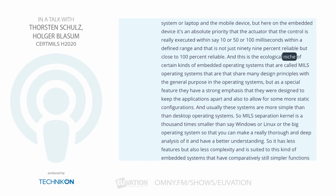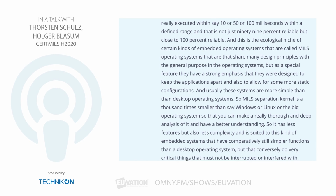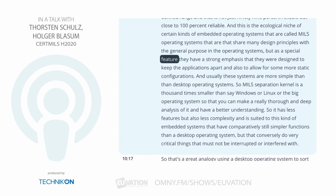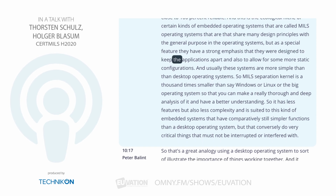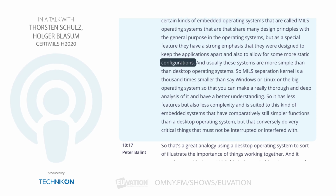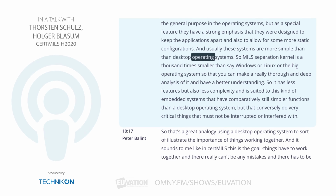And this is the ecological niche of certain kinds of embedded operating systems that are called MILS operating systems that share many design principles with the general purpose operating systems, but as a special feature have a strong emphasis that they were designed to keep the applications apart and also to allow for some more static configurations. And usually these systems are more simple than desktop operating systems.